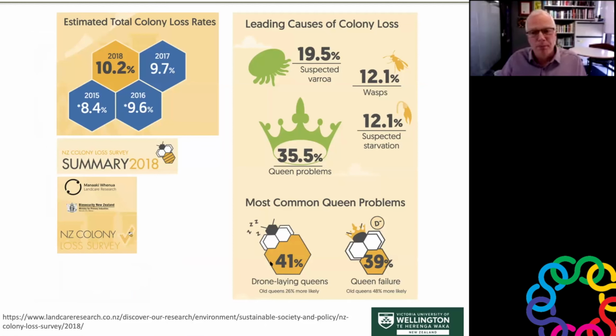Varroa are a huge problem, right? Lots of you again will be familiar with this sort of information. This is estimated colony loss rates within New Zealand. This is some data from a couple of years ago, from the 2018 New Zealand Colony Loss Survey. MPI are involved in this, Landcare are involved in this, and you can find lots more information about it from this website. We have relatively low rates of colony loss within New Zealand, around about 10%. It seems to be increasing though over the last few years. What are the reasons for that?